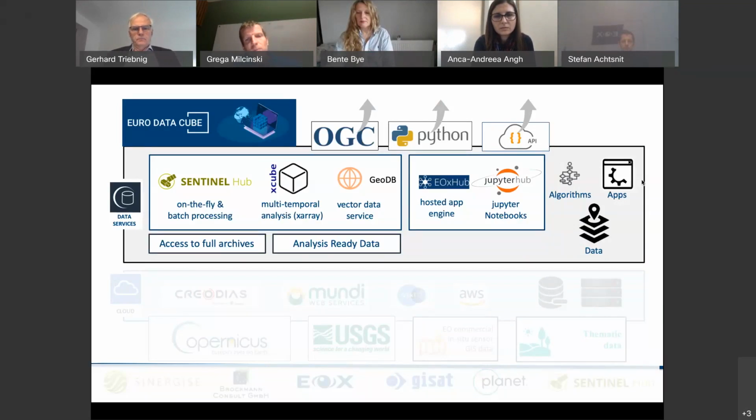These services are exposed to users via a set of APIs. We try to use OGC wherever possible, but sometimes we go beyond the capability of the OGC standard, so we have our proprietary APIs as well. And because most of the data science in Earth observation is happening in Python these days, we put a lot of effort into making the use as easy as possible in Python, building libraries and SDKs and so on, so that you can really do whatever you want there.